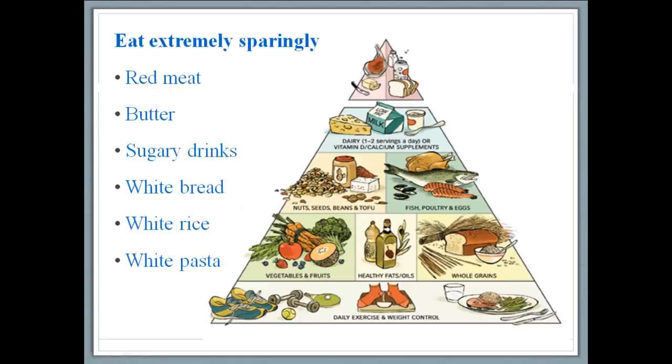At the very top of this pyramid, you will find products that are extremely unhealthy. These we should not consume at all or consume extremely sparingly. Some of these products are red meat and butter, which contain large quantities of saturated fats. Also in this layer are sugary drinks, white rice, white bread, and white pasta. These food products can lead to weight gain, diabetes, and heart disease. The salt shaker is a new addition to this layer and is based on extensive research linking high sodium diets to increased risk of heart attack and stroke.